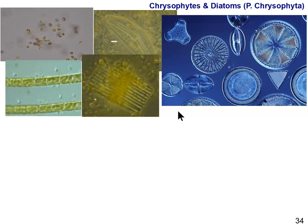But chrysophytes, that's the only phylum that we're going to subclassify into two classes, because it turns out there are two major different kinds of chrysophytes. There's a kind of chrysophyte that either does have a cell wall or doesn't. But if they do have a cell wall, it's not made out of silica. Okay? And those are known as class Chrysophyceae. So you'll notice that the class name is very similar to the phylum name. So the phylum is Chrysophyta, the class is Chrysophyceae, and they are the golden algae that may or may not have a cell wall, and if they do have a cell wall, it's not made out of silica.